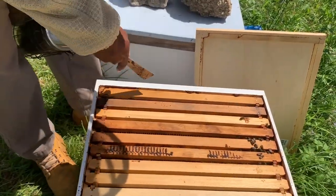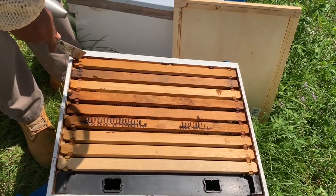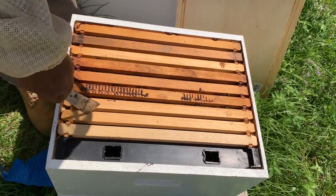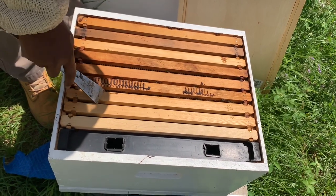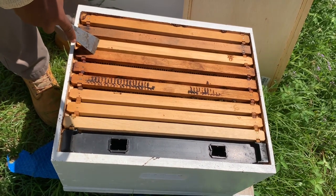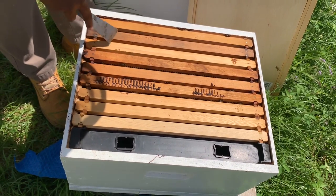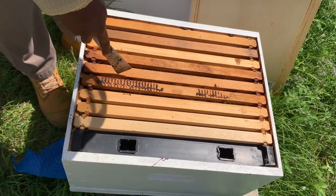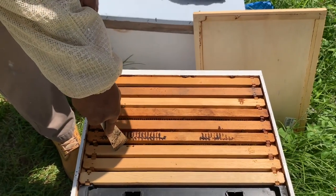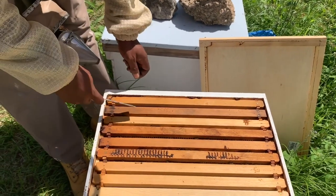Okay, so first observations here. They're looking okay. They have enough stores, I can see from the top. They haven't expanded that much because that was the weakest size we had. They haven't done much expansion, but they are maintaining a population and even slightly growing. We have resources on 1, 2, 3, 4, 5 frames that I can see from the top. That was an 8 frame, but they were only on 3 frames on the bottom. So they look okay.